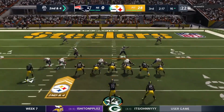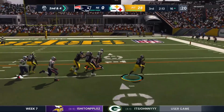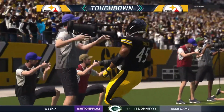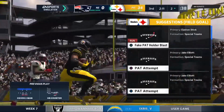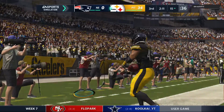Watch the twist. Mike, 53. On second down now, Hamlin. And he's in. Touchdown, Steelers. A great effort there. His second touchdown of the afternoon. And this offense continues to pour it on.